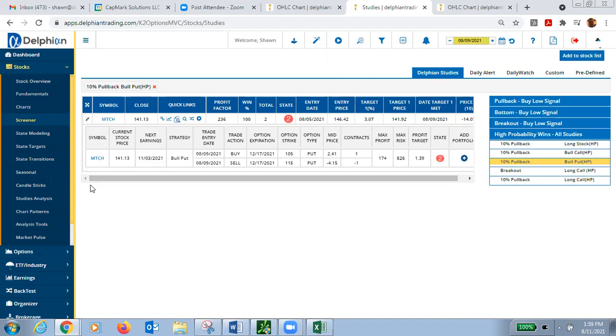Yeah, and I don't disagree. If you're looking at Match and you see the options are expiring in December, or the credit you get is not to your liking, or something looks amiss, I'm always the proponent of not doing the trade, because typically those are the trades I've lost money on in the past, or ones I wasn't fully committed to. If something seems amiss, just pass on it. There's no reason to make yourself do a trade. Like Sudhir just mentioned, there are so many different trades we're pushing out in the Delphian platform that have been tested and show really great results, that you don't have to take every trade. If something doesn't look right, don't trade it.